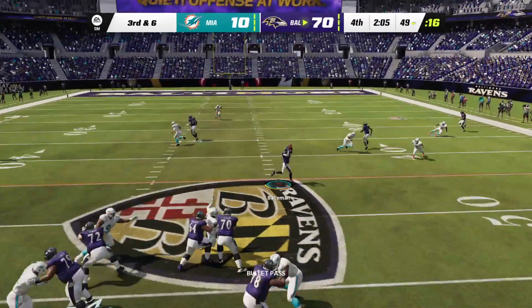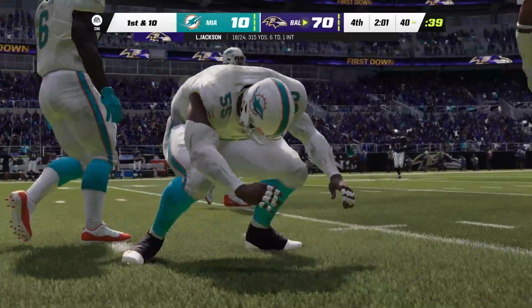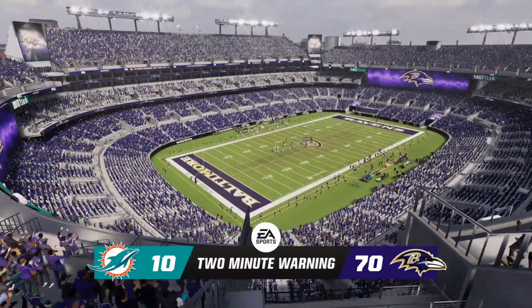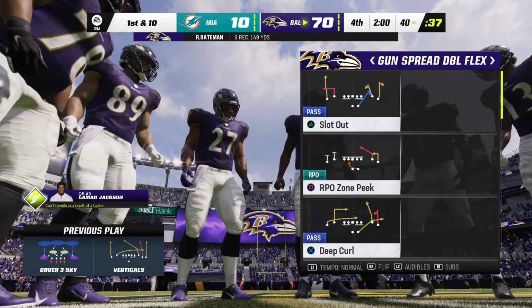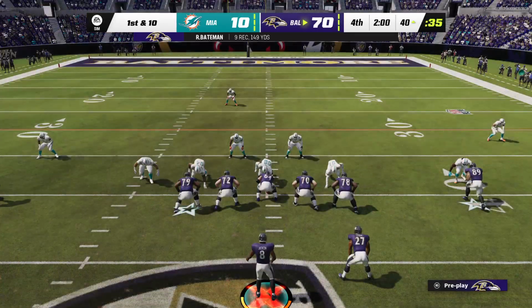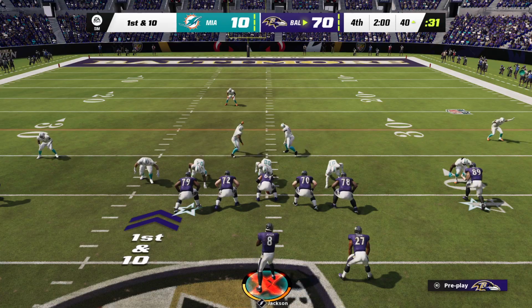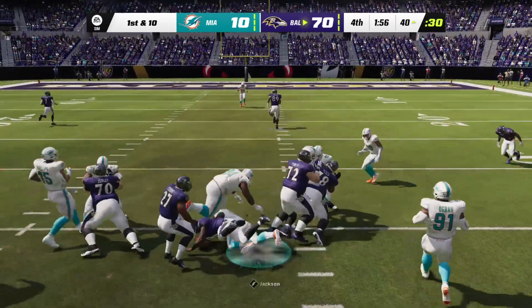From the gun on 3rd down, Jackson. That's complete to his receiver, Bateman. And he'll be brought down with the 1st down after a gain of about 11 as that takes us to the 2-minute warning. So it's Raven football here as we welcome you back. And they have just about put this one on ice as they've got it here 1st and 10.